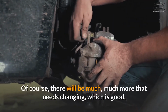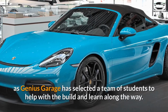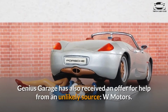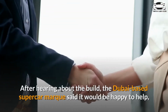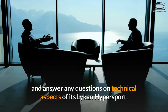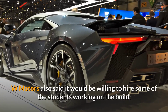Of course, there will be much more that needs changing, which is good, as Genius Garage has selected a team of students to help with the build and learn along the way. Genius Garage has also received an offer for help from an unlikely source, W Motors. After hearing about the build, the Dubai-based supercar marque said it would be happy to help, and answer any questions on technical aspects of its Lykan Hypersport. W Motors also said it would be willing to hire some of the students working on the build.